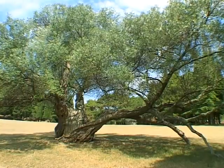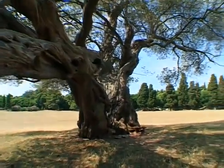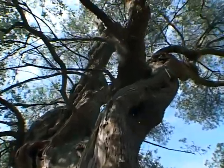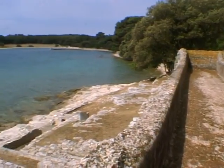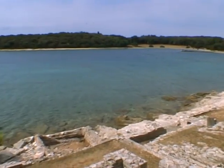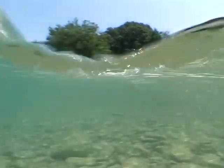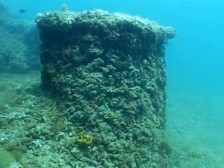The symbol of the Mediterranean is the olive tree, like this one here. This tree remembers Roman patricians in their togas, because it is 1,600 years old. Blocks of stone once reinforced the coastline. They have sunk under the waters and are now 1 meter below sea level. It is difficult to imagine just how rich the sea was in those ancient times.